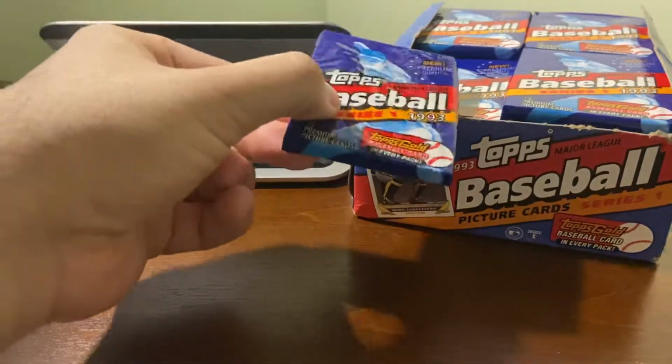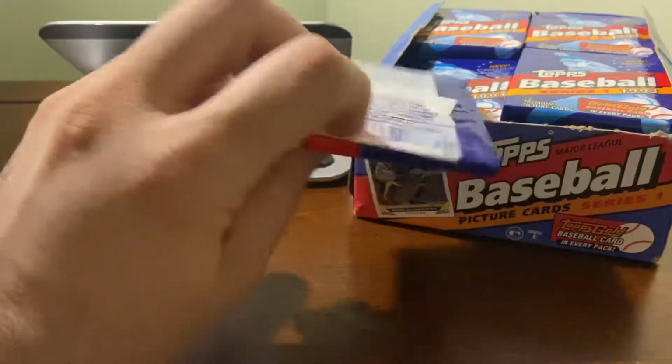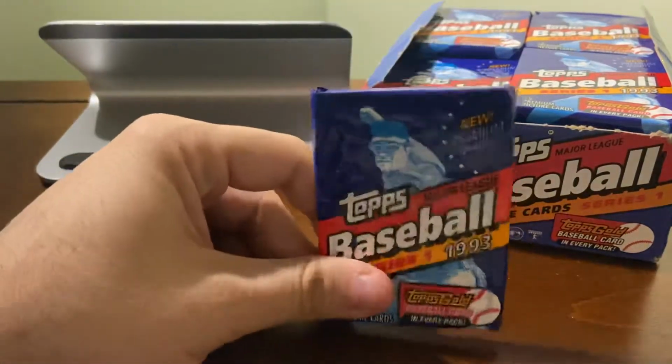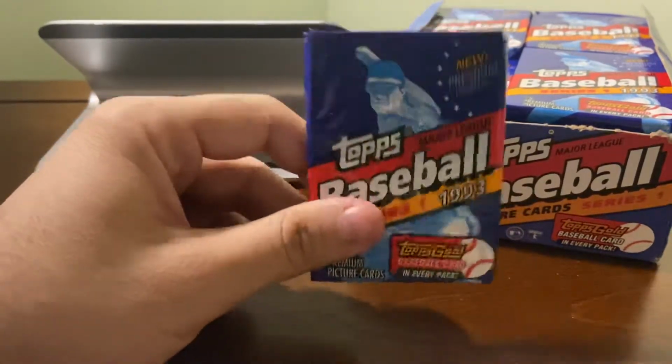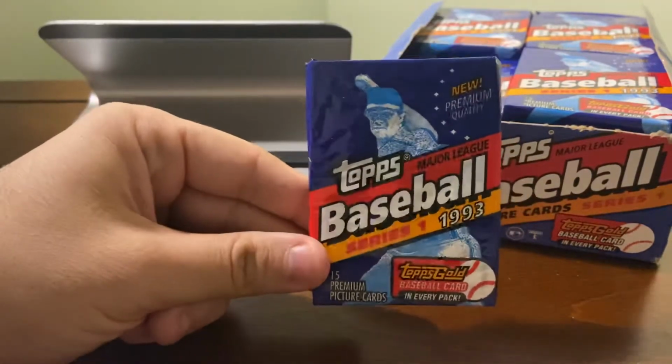I bought this on eBay from somebody who had this box for years. Got this box for about $50 shipped, which is actually a really good deal. These generally go anywhere from $60 to $100 on eBay. So if you could find it for $50, jump all over it. So we're gonna open up 36 packs of these.